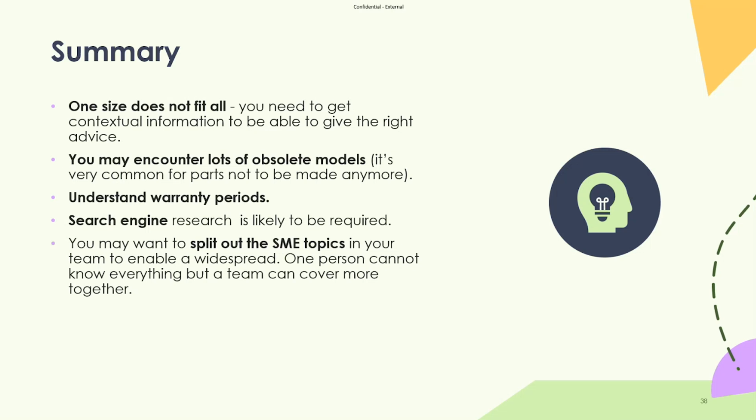One size does not fit all, so you need to find the right heating solution. You might find obsolete models in the premises you go into, particularly if you have had limited access in the past. Warranty periods are going to be really important here in terms of long-term maintenance, servicing, what might be needed. Thinking about people's ability to use a search engine to find out that information.